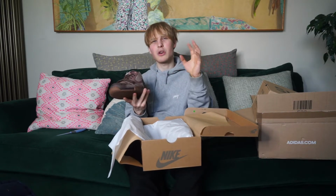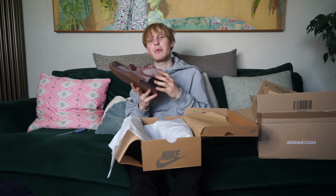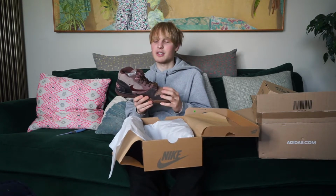I think I sold them around £185, something like that, so just as much money on top. Didn't want to hold because I knew the market would start dipping once people get pairs in, as it's not really a shoe that's in a lot of demand just in general with the Air Trainer silhouette.